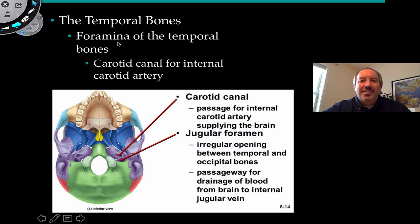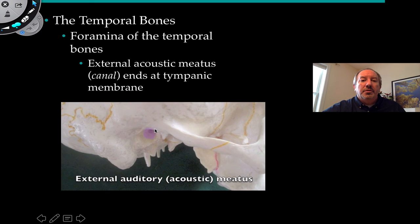Now, some of the other openings or foramina, or foramen, singular, of the temporal bones are located here. You can see that there's a carotid canal for the carotid artery. And again, I mentioned this a little bit earlier, but the carotid artery is taking blood away from the heart. So oxygenated blood that's pumping from the left ventricle is going up to the brain through the carotid artery, and it needs to travel into the skull, into the brain, through the carotid canal, and that's found in the temporal bone.